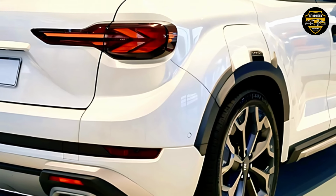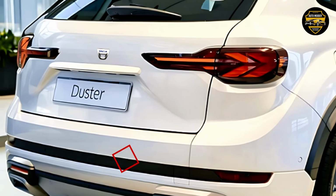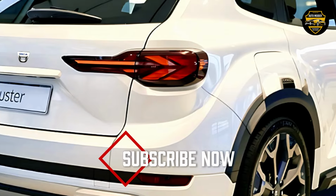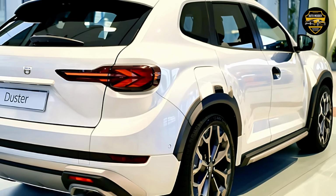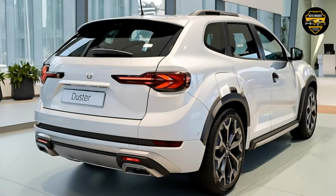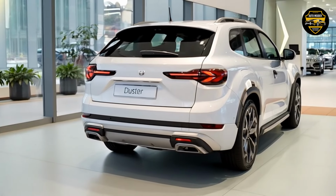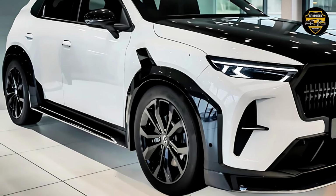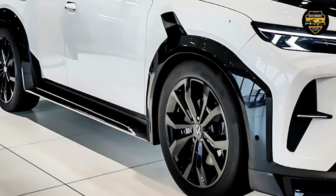Built on the Renault-Nissan CMF-B platform, the same architecture underpinning the latest Renault Clio and Captur, the 2026 Duster isn't just a refresh, it's a reinvention. For anyone who's been following the Duster story from its rugged, no-nonsense origins to the surprisingly stylish and feature-packed SUV we have today, this third generation marks a huge leap forward.